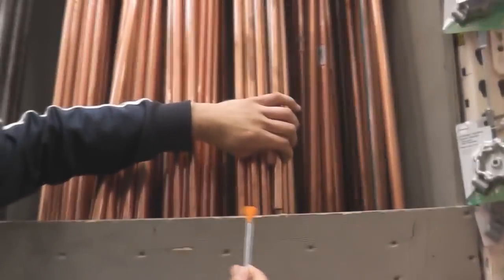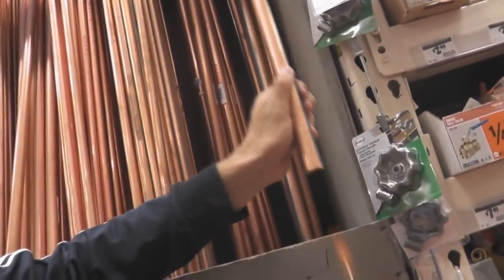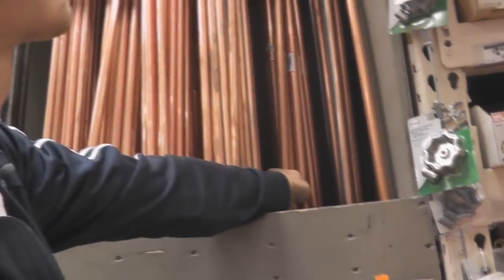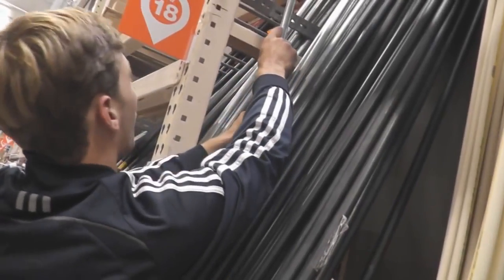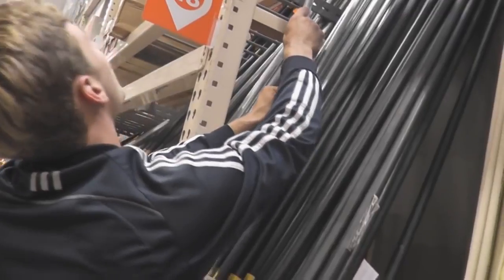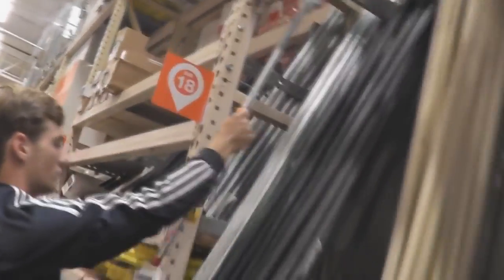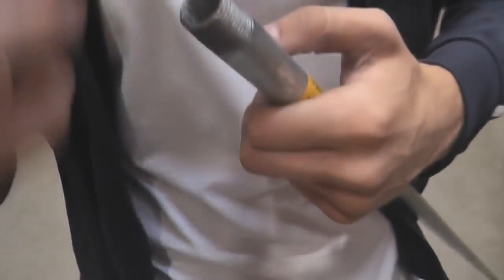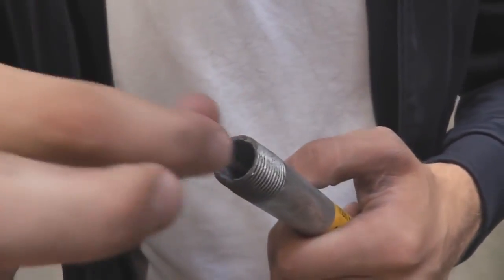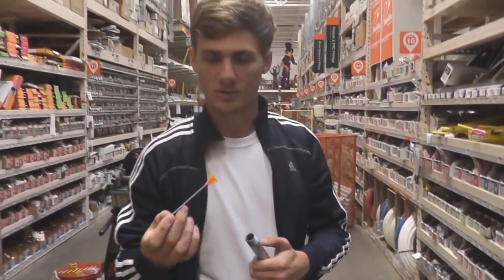Wide selection here in the plumbing aisle. Nope. You want it nice and snug. Nope, that one's too loose. What about that one? Definitely way too big. Nope. Joseph, those are all the same. All right, that is actually a decent one.